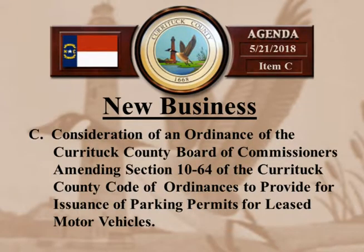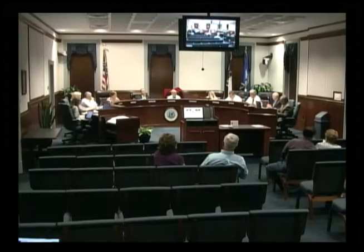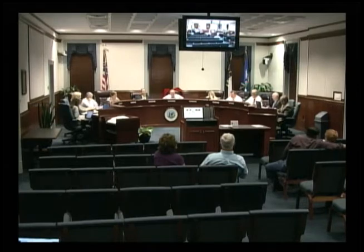Moving on, consideration of an ordinance of the Currituck County Board of Commissioners amending Section 10-64 of the Currituck County Code of Ordinances to provide for issuance of parking permits for leased motor vehicles. With that, I'll hand it over to Mr. McCree. Actually, since that title, this ordinance has kind of been modified again. So, as we've been experiencing, persons are now coming in to acquire the parking permits.